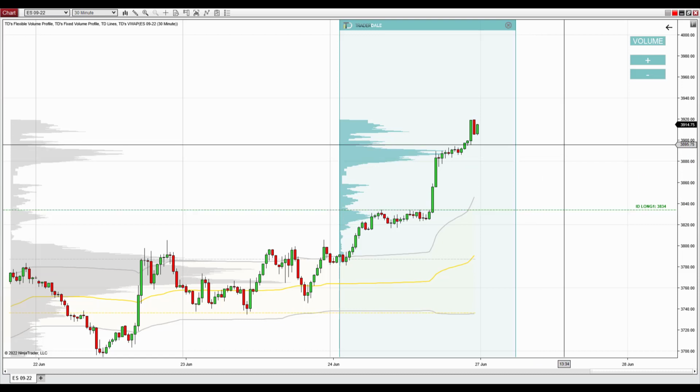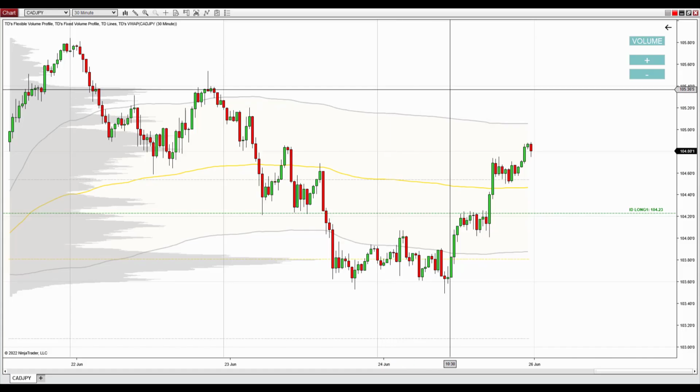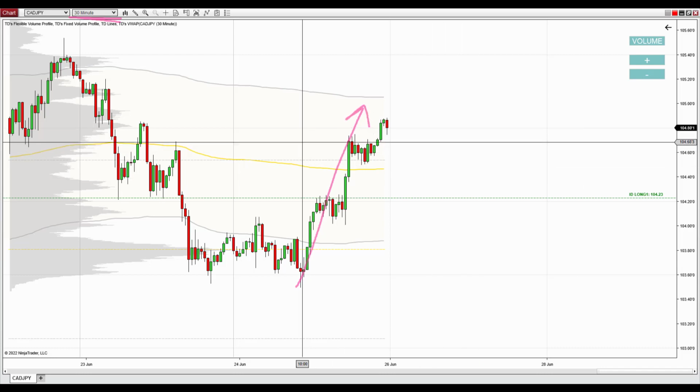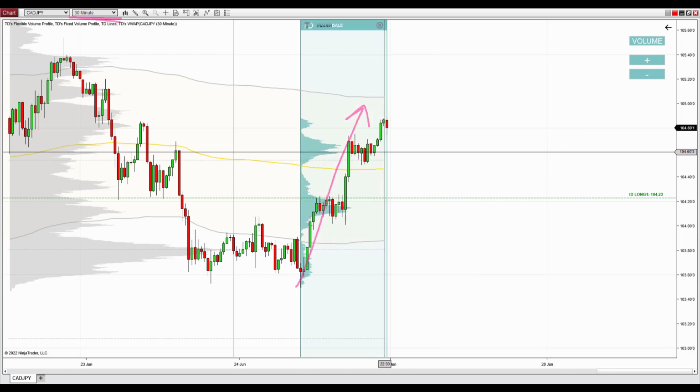Now let's move on and check out another trading idea. The next one will be on the Canadian dollar Japanese yen. So this is the Canadian dollar Japanese yen. Again, we are looking at the 30-minute time frame. What is interesting in here is this strong buying activity that took place on Friday. If I draw my volume profile over that buying activity, you can see that there was a significant zone in here. Heavy volumes were accumulated here within this strong buying activity.